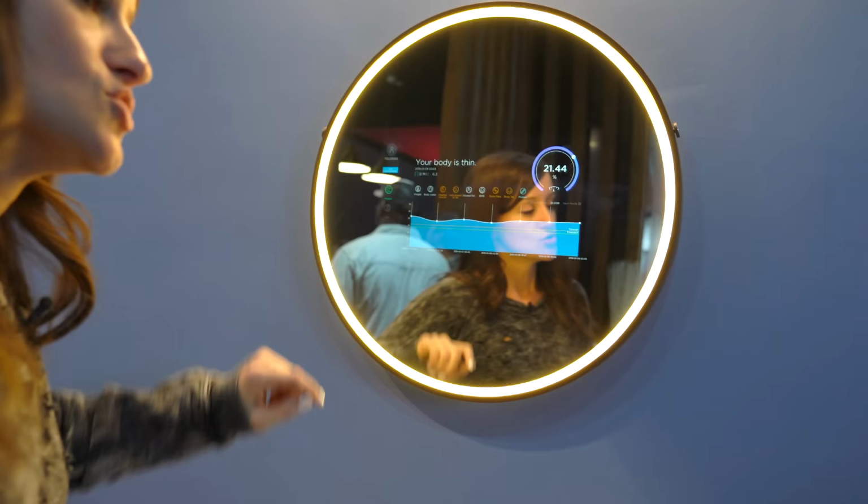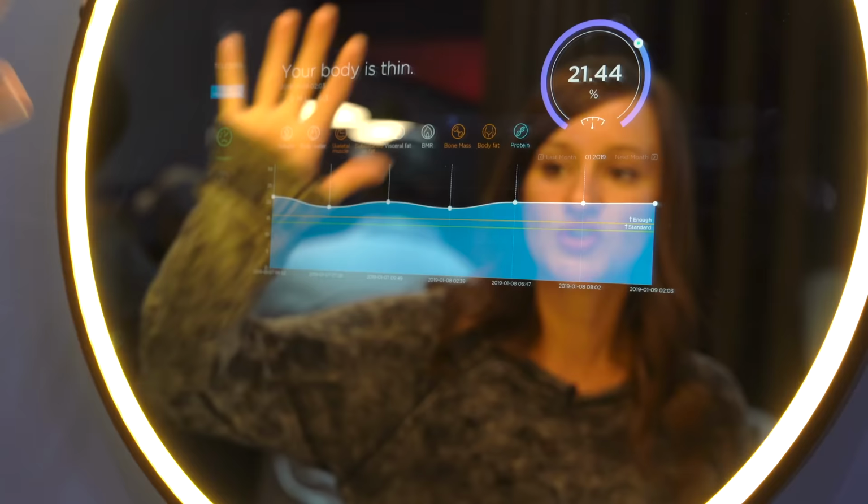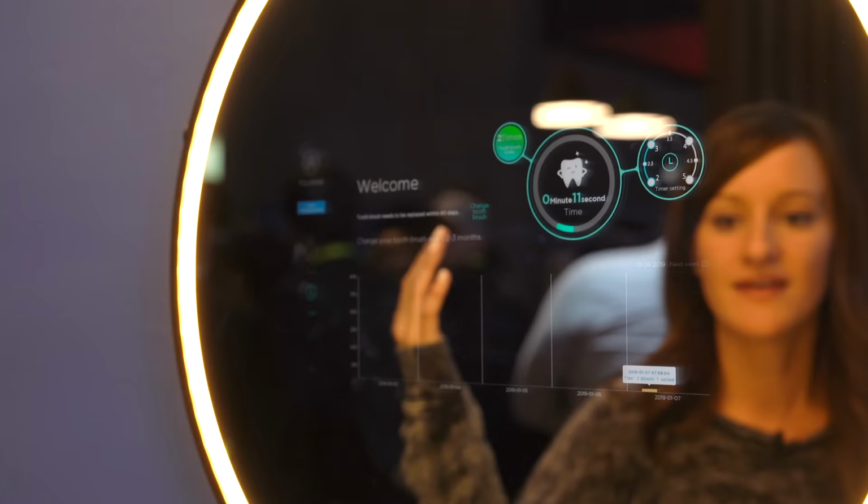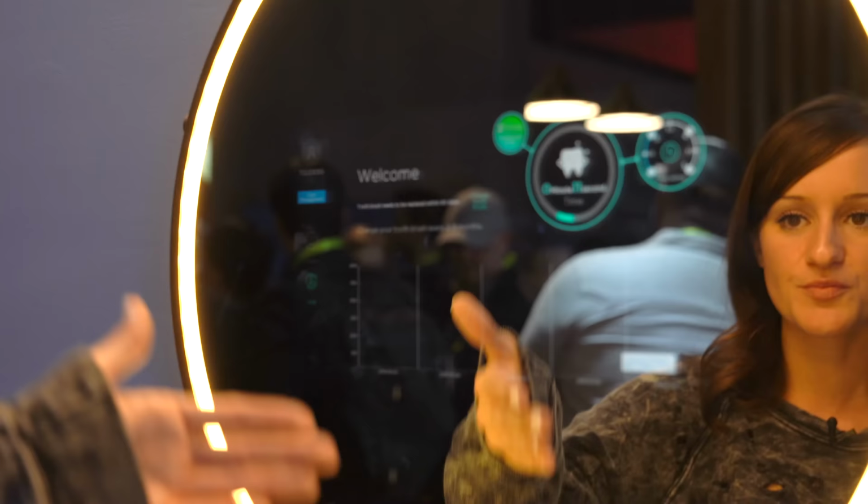We have another futuristic magic mirror. So this smart mirror can connect to your toothbrush, it can connect to your scale, and it can give you all of your information inside the mirror. The weight, post-holiday, we're not gonna step on the scale. You can see weight, you can see body water, skeletal muscle. Wow, bone mass, body fat, protein? And then it also connects to your toothbrush and it'll give you all of that information as well. Wow. I need that.